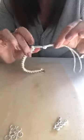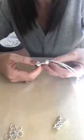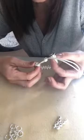Okay, so we have now got our loop. Now, if you want to sell these or you want to gift them and you don't know what size the recipient or your customer is going to be wearing, you can replicate this further down.